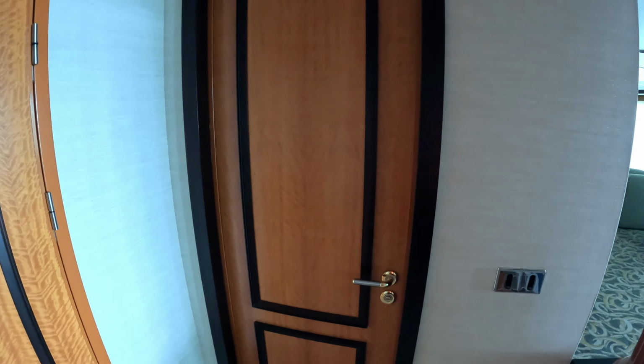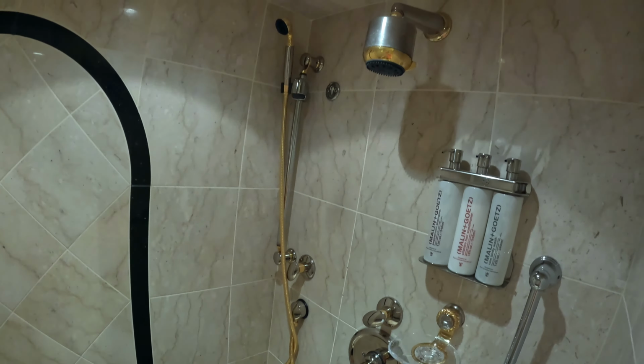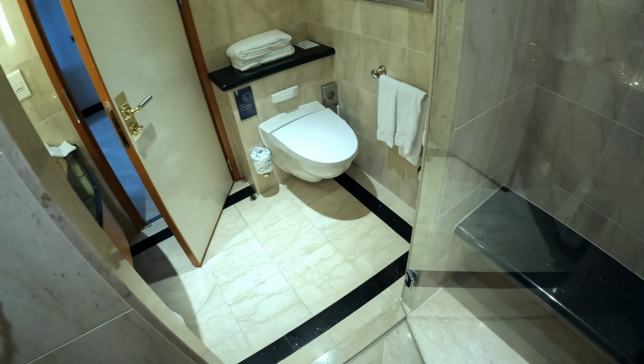And then this large, full-sized shower. You can see you've got a hand and a standard shower faucet. And of course your upgraded amenities that you receive in the suite class, Malin and Goetz. I have no idea if that's how it's actually pronounced. And then you do have a bench to sit on if you need that. And a shot back to the bathroom from the shower.